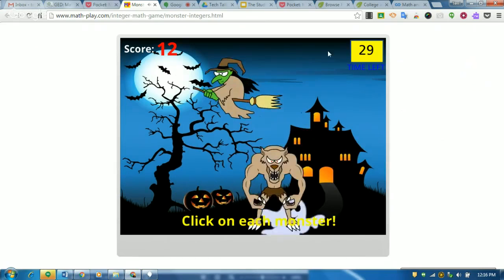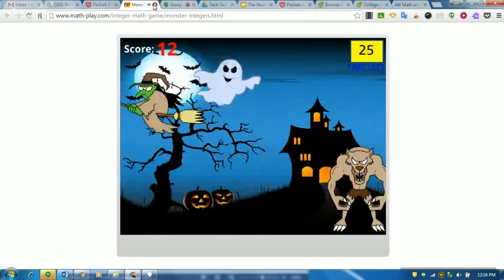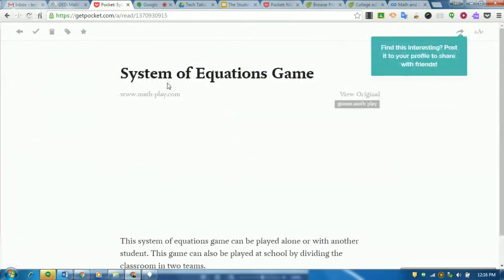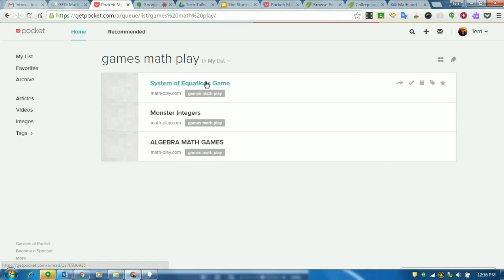They have other games too. I'm going to close this one out and show you another different game. I wrapped the whole term up with systems of equations. And this is a fun game to help them remember how to play systems of equations. Let's see, I think I have to go down. It can be played alone. You can play it with another person online. Let's see if it lets me in here. Oh, maybe not.